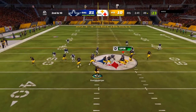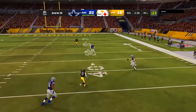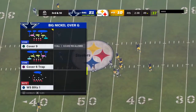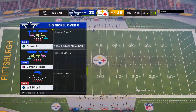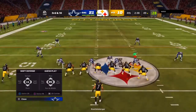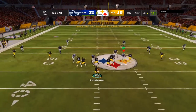To throw again is Roethlisberger. And his throw here's incomplete. He shook his head right when he released that throw. He knew it was going to be a little off target. Yeah, the excitement got him on that one. Wasn't able to control the fact the receiver was open, and it would have been an easy throw. Now they face a 3rd and 10 after back-to-back incompletions.